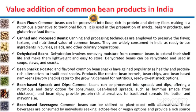The flour is rich in protein and dietary fiber, making it a nutritious alternative to the traditional flours. So you can also mix it with your normal bread flour, or you can process it further into other products. Next one is canned and processed beans. Canning and processing techniques are employed to preserve the flavor, texture, and nutritional value of the common beans. They are widely consumed in India as ready-to-use ingredients in curries, salads, and other culinary preparations. Dehydrated beans: dehydration involves removing moisture from common beans to extend their shelf life and make them lightweight and easy to store. Dehydrated beans can be rehydrated and used in soups, stews, and snacks.